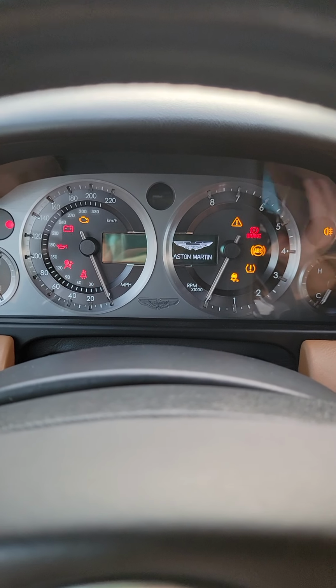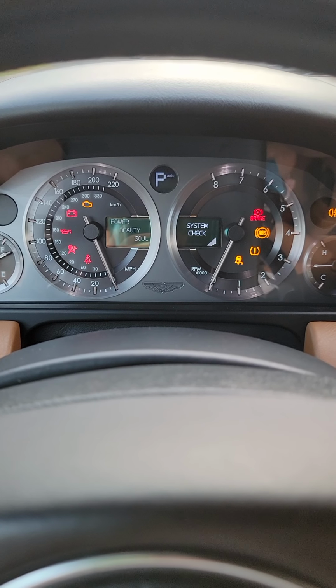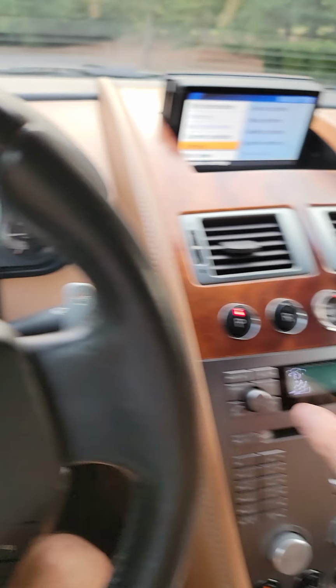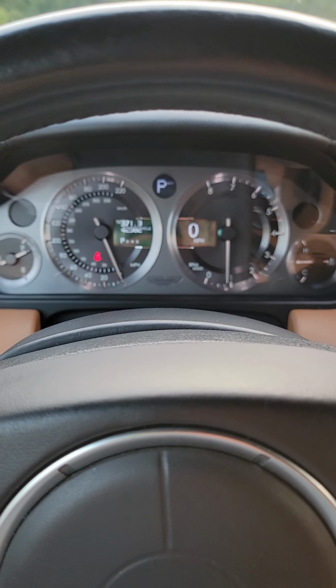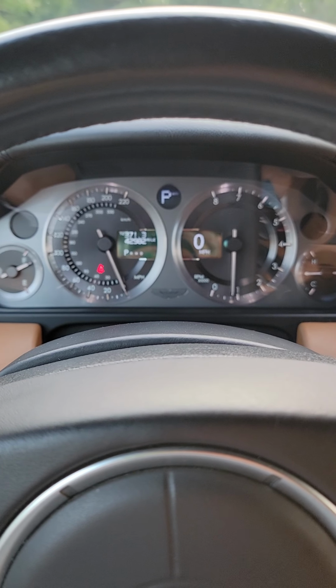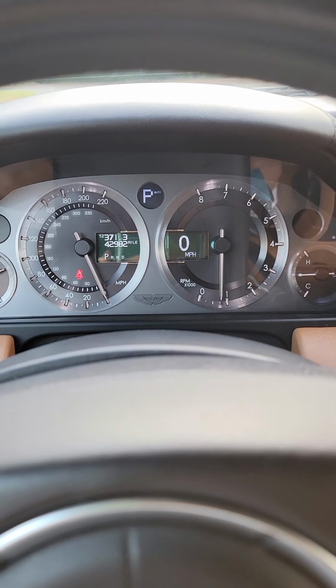So turn on the key. Aston Martin power beauty soul. System check. And there it is. No check engine lights or anything like that. Display looks great. I'm having trouble focusing here, but I got it.